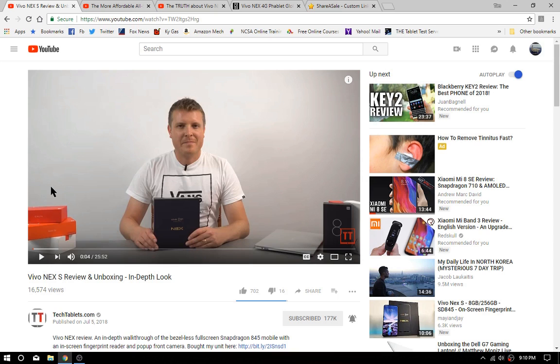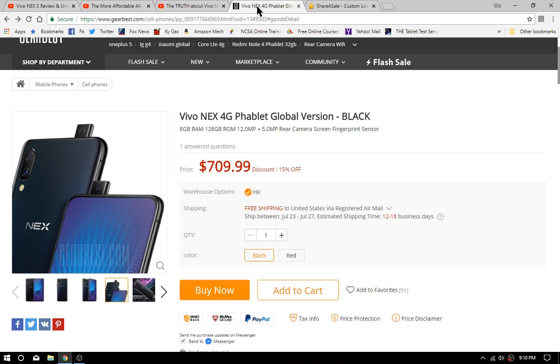Yep, it's going to have teething issues. It's going to have problems. Would I recommend buying one? Well, considering the price is $709, and that gets you 8 gig RAM, 128 gig ROM, dual SIM, global version, with 2 cameras at the back and the selfie camera at the front and the in-screen fingerprint reader.